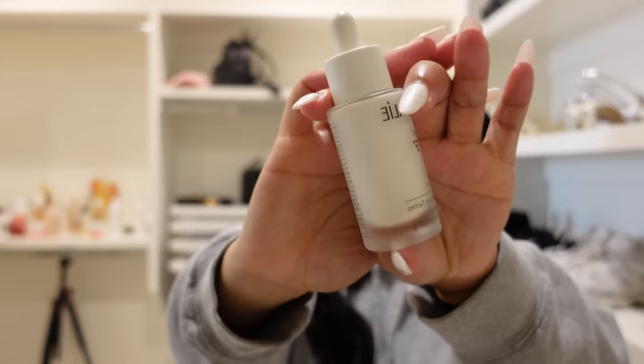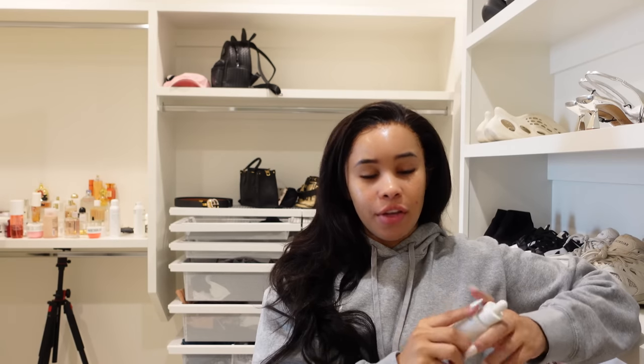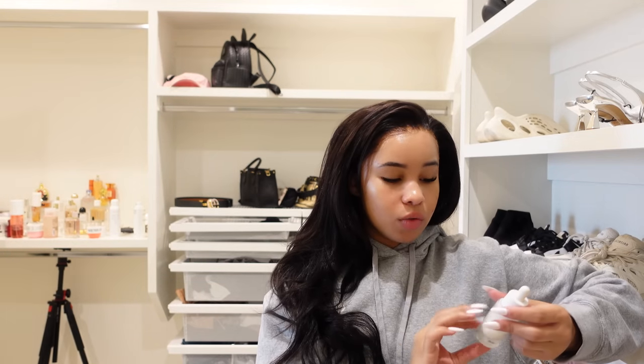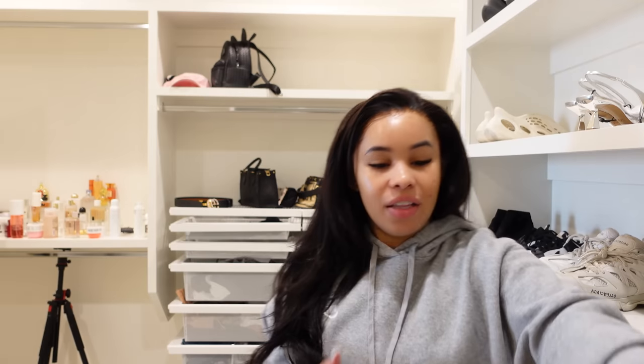Yeah, I don't know how well y'all can see, but it's right there. Y'all let me know what y'all think about it in the comments. I feel like it has really good reviews, which is why I picked it up. And people say if you keep using it consistently, it really works. That was my one other product that I was like, okay, yeah, I don't really know.